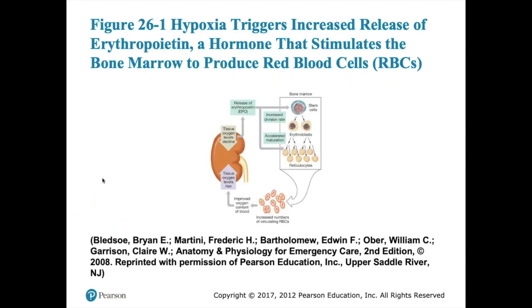Now, if you're in my class, you don't have to study this diagram. I like people to understand that the kidney is involved in this, as is the liver. When oxygen levels start to drop in the tissues, we release erythropoietin, which stimulates the bone marrow to increase production, which then allows better movement of oxygenation and better tissue oxygenation occurs, okay?